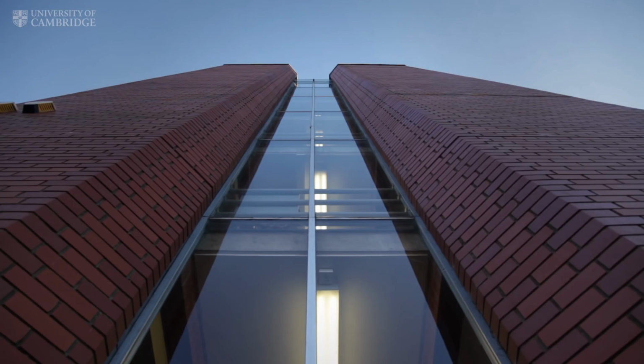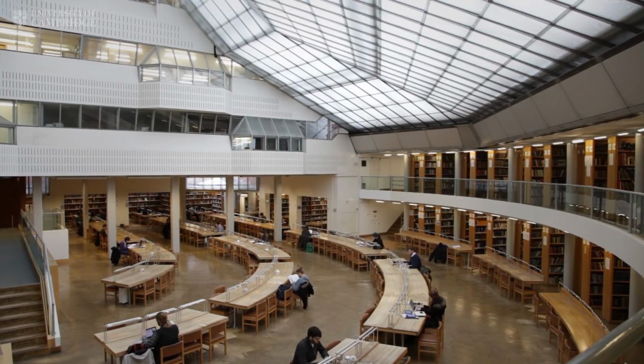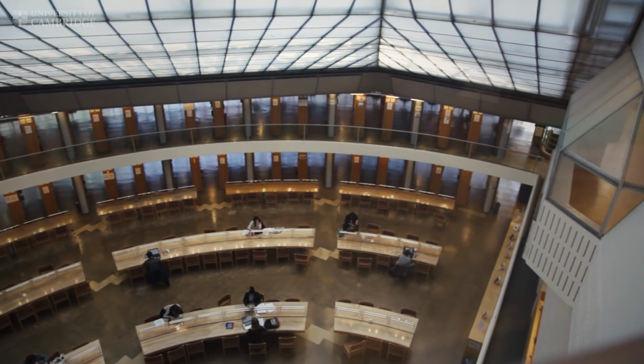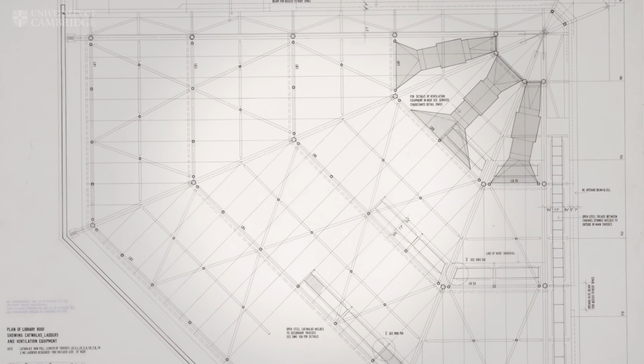Stirling wanted the focus of attention to be on the stair and lift towers, but undoubtedly the centerpiece of the building is the Seeley Historical Library. The library can be seen from every floor of the building, and seen from outside, the building appears to resemble an open book, with the library as the pages of the book fanned out.